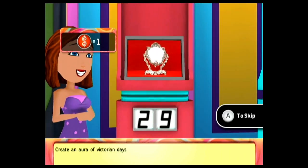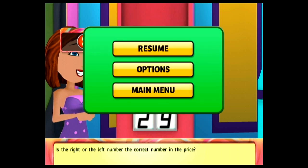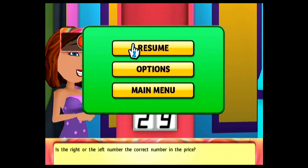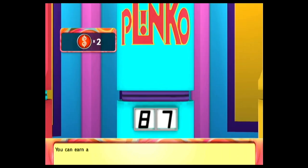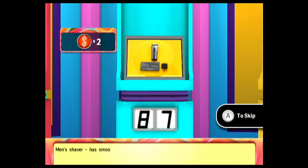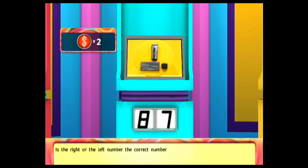Create an aura of Victorian days with this ornate silver-plated vanity mirror, perfect for your dressing table or bathroom. Is the right or the left number the correct number in the price? Another Plinko chip. You can earn another chip with this item. And Shaver has smooth operation with its five-cut blade and independently floating twin heads, three-position trimmer, power charge, and travel pouch. Is the right or the left number the correct number in the price? You're right. Here's another Plinko chip.